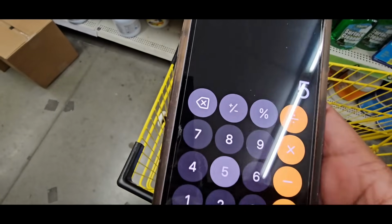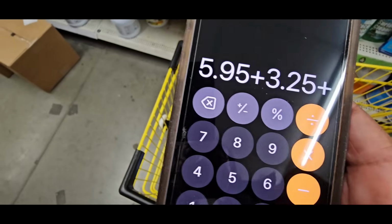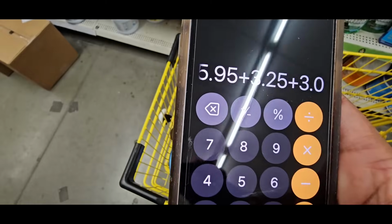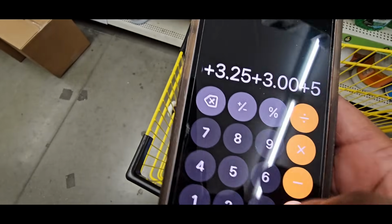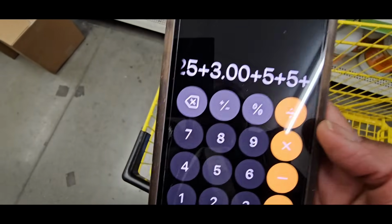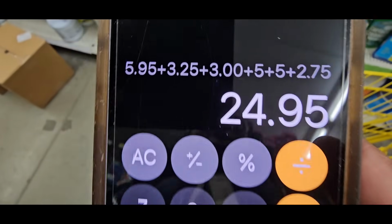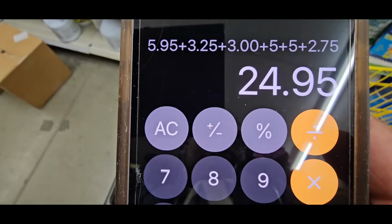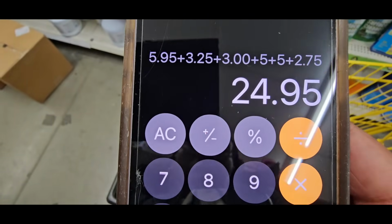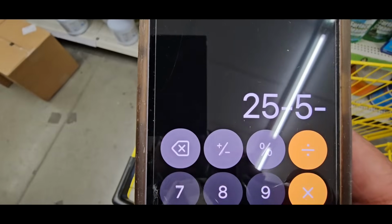Okay, the Persil is $5.95. The Febreze holiday scent is $3.25. The Crest 3D is $3. The All detergents are $5 each. And then the Palmolive is $2.75. Takes you to $24.95. Add 5 cents on, guys. I don't care if you have to pick up a piece of lint. Add 5 cents on, $25 even. Take your 5 off 25.